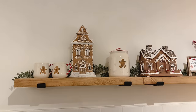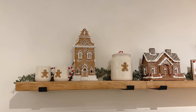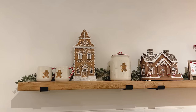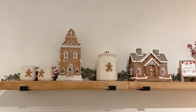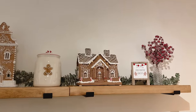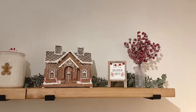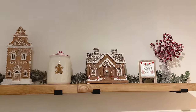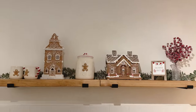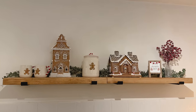So the only thing I've really changed is on these shelves. I had some frosted eucalyptus garlands, so I've just added one to the back. I do think it looks better. It doesn't look as plain. And then I also had this gingerbread bakery sign that I completely forgot that I had. So I added that and just took away the book because I think it does look better without it. So let me know what you guys think. Do you think it looks better now or how it did?